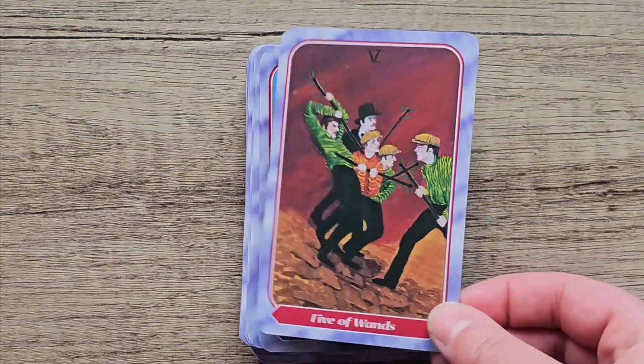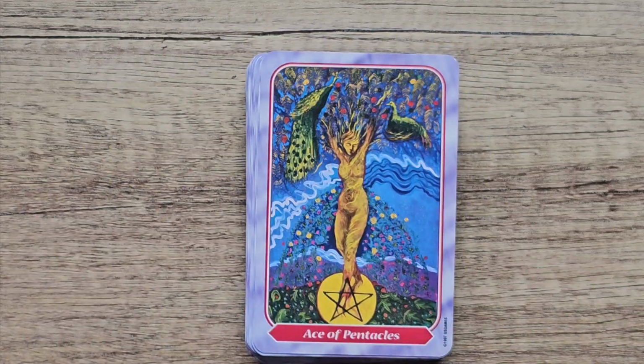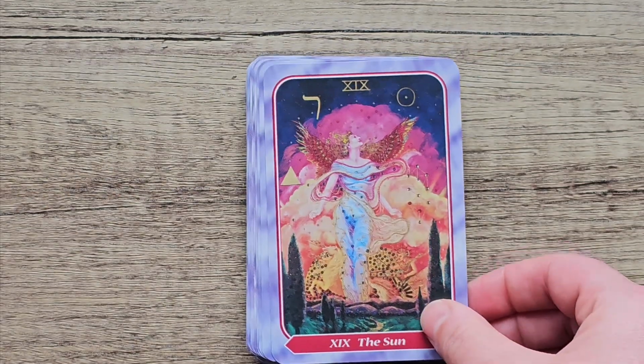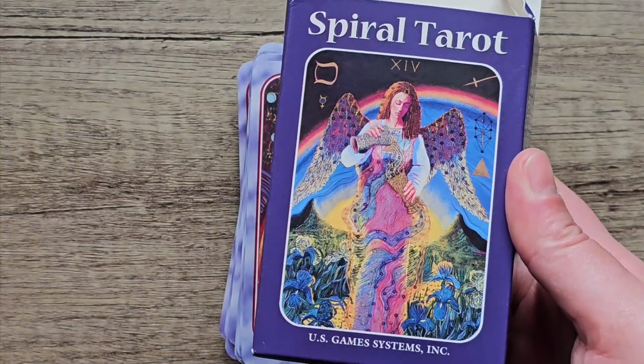I won't go through every card because this video would be way too long. But yeah, it's just a deck that I like to use quite a lot. That's the Spiral Tarot.